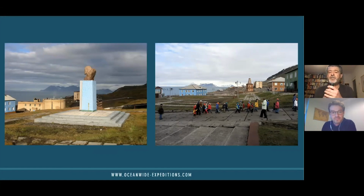This is at the entrance of the Isfjord. And there's still Russian and Ukrainian miners and people living there, about 450. So it's a very interesting thing that in a Norwegian archipelago, there is a Russian village, because it has a special status. Because of a treaty that was signed in the 1920s, Spitsbergen is still sort of no man's land, but Norway has the sovereignty.